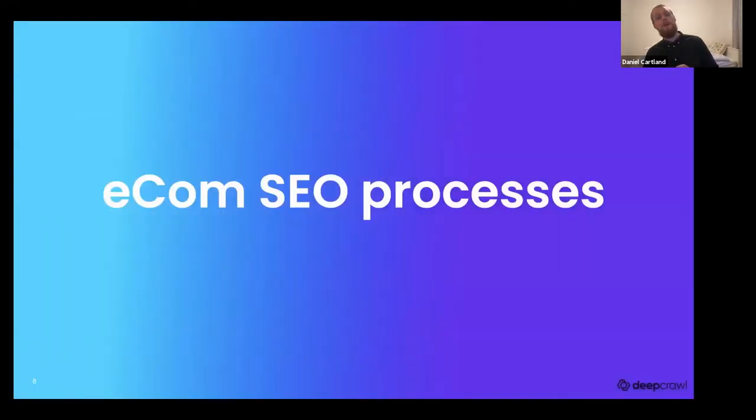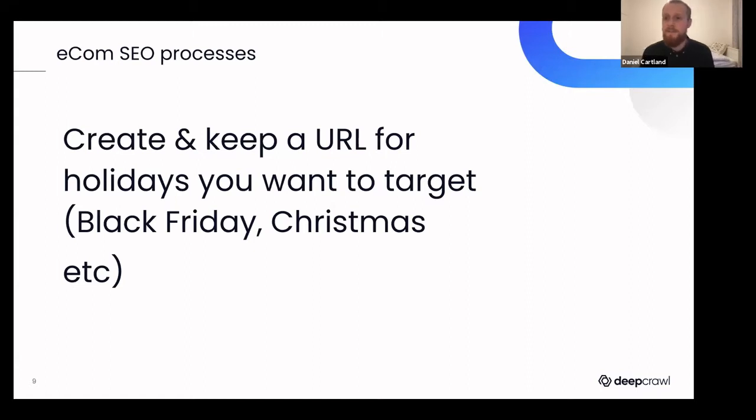Moving on to some SEO processes, and the first of which is obviously very relevant for this time of year, around holiday targeting. Now, when you're targeting holidays, you want to create a specific URL for that holiday and to keep that for the rest of time. You don't want to be creating a new one every year. You definitely want to avoid having the date in the URL.